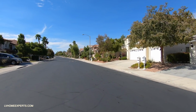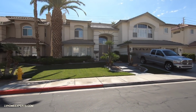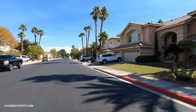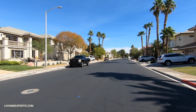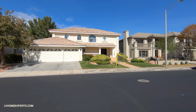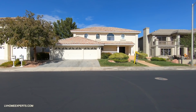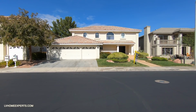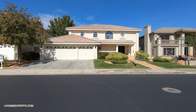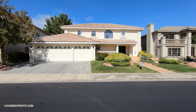So today we are here in the city of Henderson in the master plan community of Green Valley. Now, this is Green Valley. Green Valley is located north of the 215, and this is a guard-gated community. Now, this home right here is 3,170 square feet. This home has a total of 4 bedrooms and 3 baths and a 3-car garage.